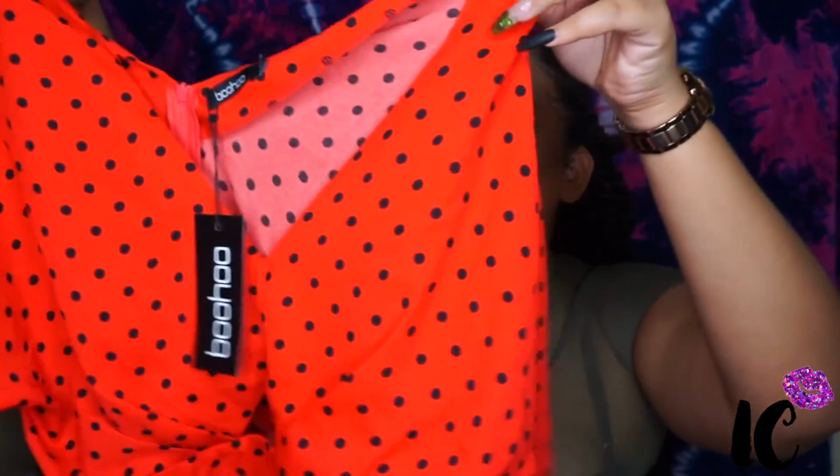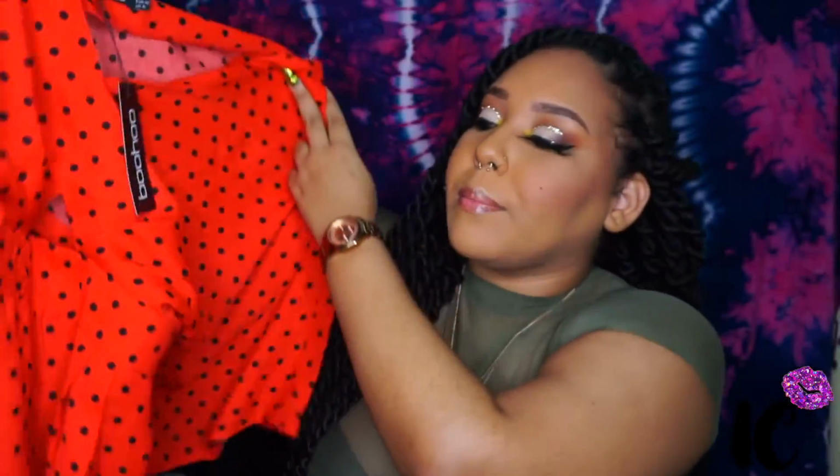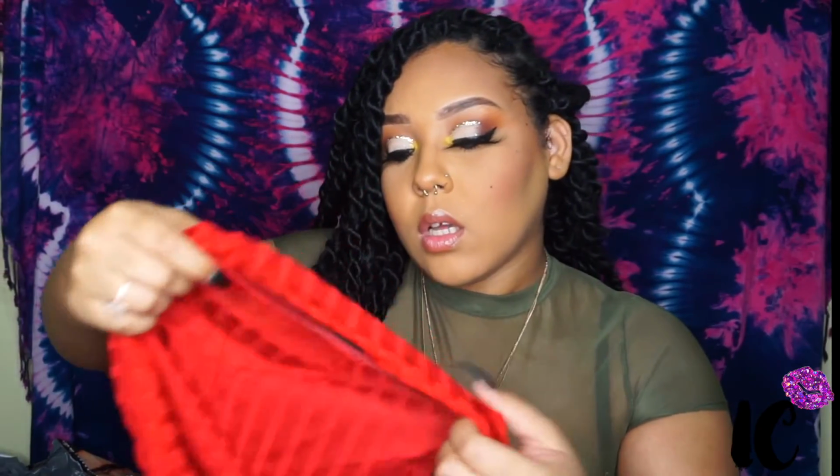Also, I have a short torso, so it just fits frumpy. I don't like the way it fits on me. So if you guys want it, you can buy it. Just hit me up on Instagram or Twitter and it's yours. This is another fail.